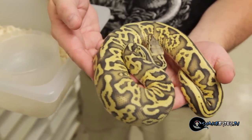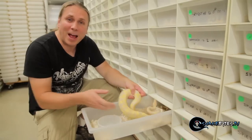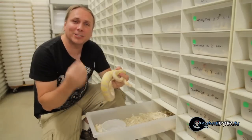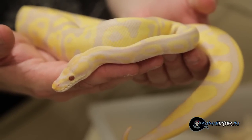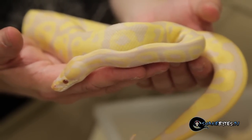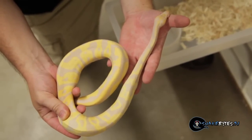This happens to be a really cool animal. It's a leopard pastel ghost. This is a pastel leopard candy. Now the leopard is co-dominant, the pastel is co-dominant, and the candy is recessive. Pete was again the founder of the candy gene, and it's basically an albino type of gene that just turns really purple as it gets aged, as you can see with this animal.